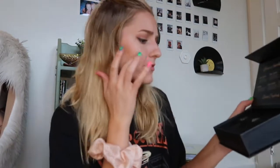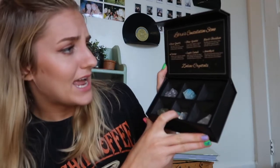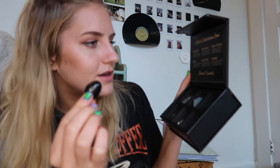I definitely see that, 100%. So the crystals for Libra are rose quartz, citrine, lapis lazuli, blue apatite, black obsidian, and amethyst. Oh, this is the first one for this one. This one's pretty cool. This strongly protective stone helps Libra against negativity, may stimulate the gift of prophecy. Wow. Oh, that's cool.